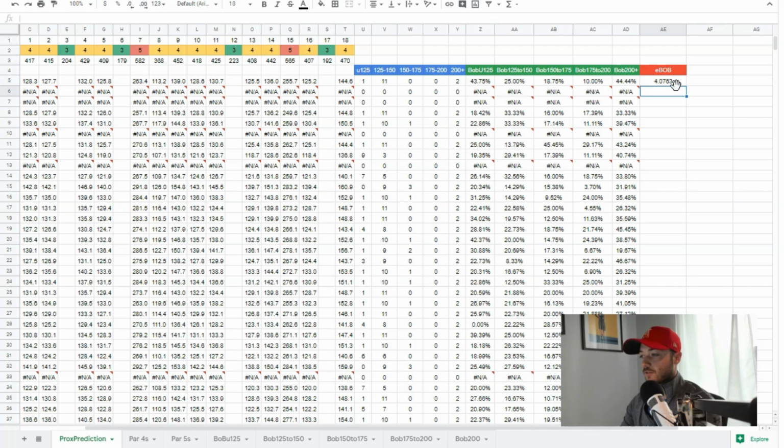And when you add all of those up, what it comes to is basically the way that we expect Webb Simpson to play the Seaside course is that he will make, on average, 4.07 birdies or better each round. Now that is only for the par 4s and par 5s. It does not include any of the par 3s.